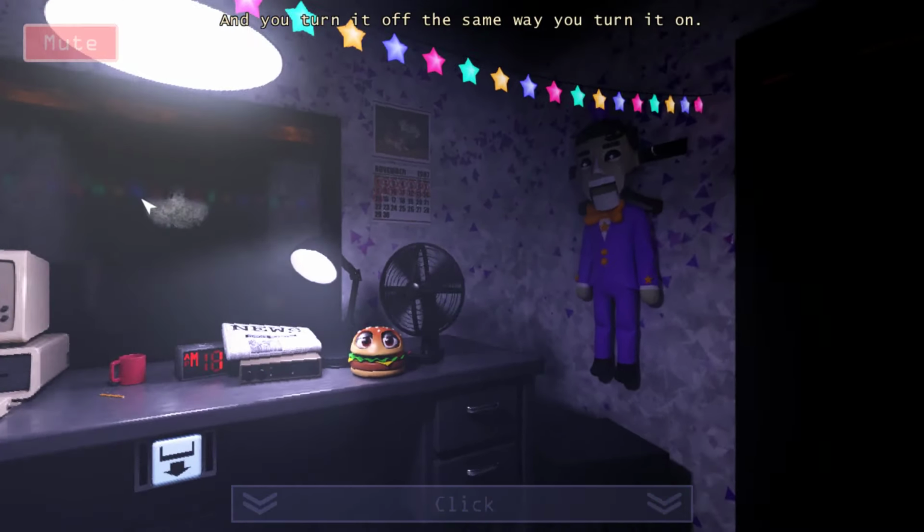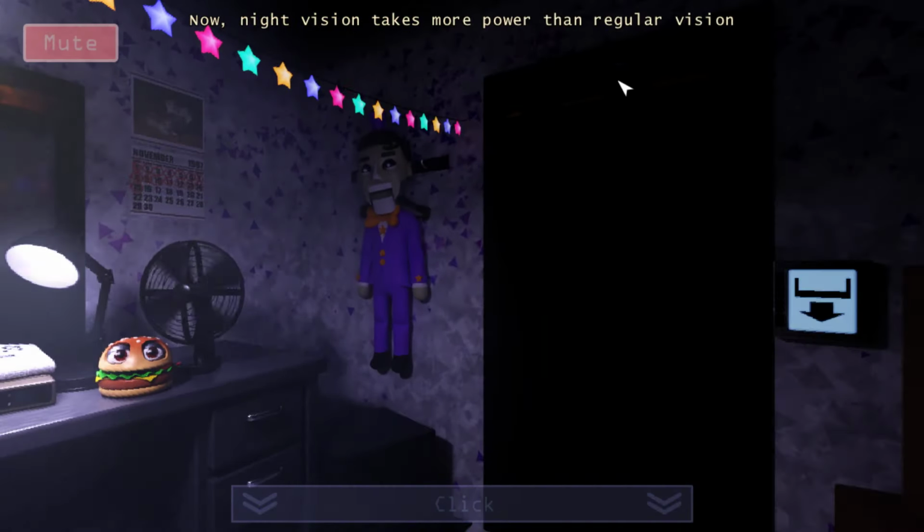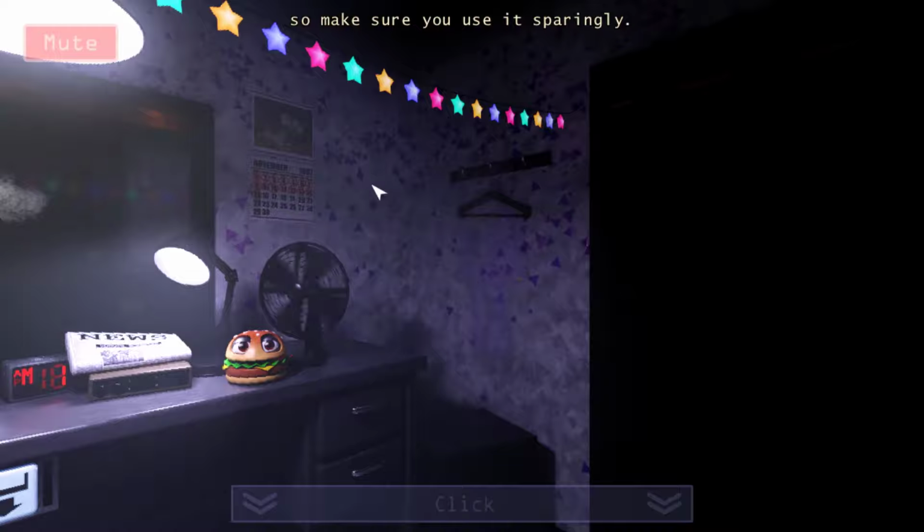Turn it off the same way you turn it on. Now, night vision takes more power than regular vision, so make sure you use it sparingly.